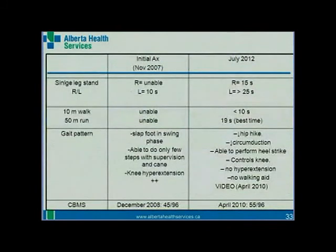So here's some data. So for example, at the initial assessment, I told you he was unable to stand on the right leg and able to stand a little bit on the left. With a lot of work, now he's able to stand for like over 15 seconds on the right leg and over 25 seconds on the left leg. So that's pretty good. Also, he's now able to walk and run, actually to walk quite fast and to run not too bad neither. So he did 50 meters in about 19 seconds.